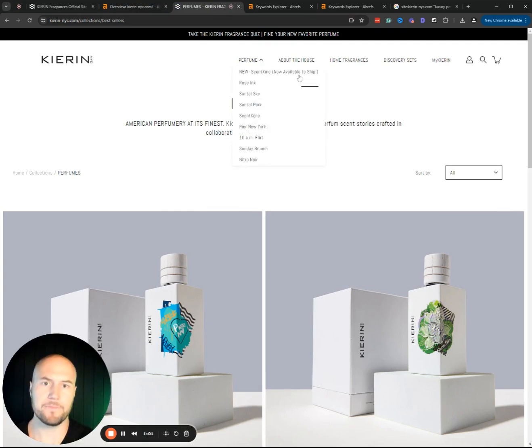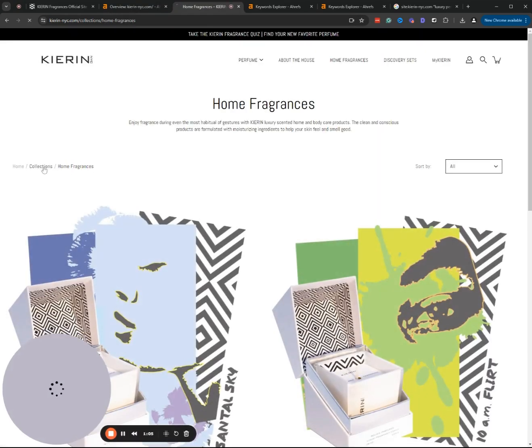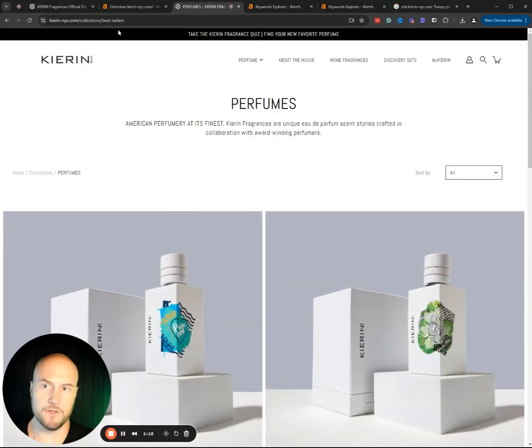And this is if we go into collections here. So if I go to all collections and I go to perfumes, and I go shop now, this shows your perfumes collection, but the URL is for best sellers. So there is some disconnect there from an optimization perspective.